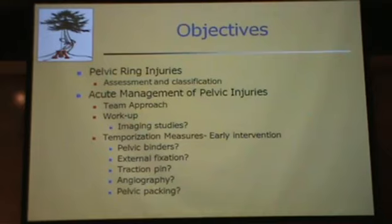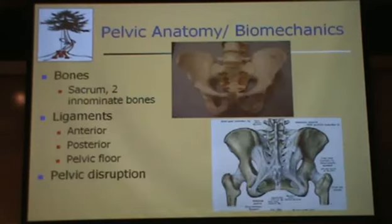And it's going to be a team approach from the emergency department faculty to the trauma tech service to the orthopedic as well as other services that we'll talk about that's going to be very crucial in managing them. Finally, we're going to look at some of the temporization measures, and the main one we're going to focus on is the pelvic binder. It's a huge modality that we can use to help with resuscitation of the patient, and I'll show you how to properly put it on and how it's going to really help with the recovery.